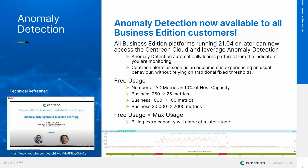So now that it's available to everyone, what does it mean? Well, it means whatever your subscription is, 10% of your subscription in number of hosts is given for free as metrics compatible with anomaly detection. So if I have a subscription with 1,000 hosts, then I have for free 100 metrics I can put through anomaly detection at any given time.